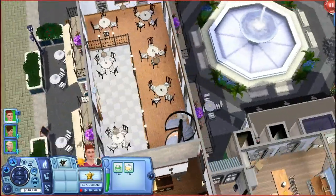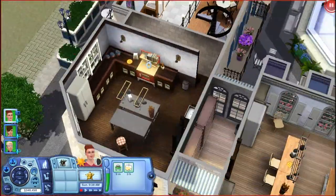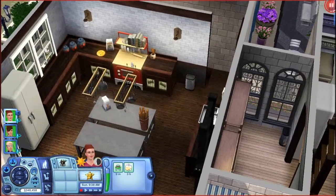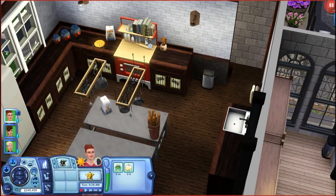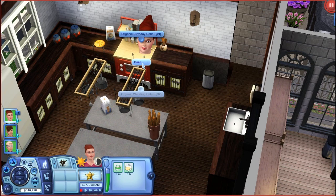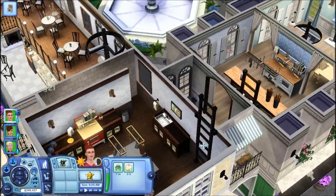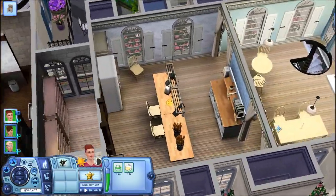Okay, this is the second floor, which of course has some more places for your Sims to eat. This is a nice little workshop. And okay, we have a nice little baker thing over here as well. So let's serve some cake. An organic birthday cake is perfect. Well, it doesn't have to be organic, my Sim is just a vegetarian.